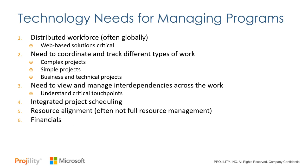Additionally, you have to be able to have a mechanism for tracking the financials on the program. This is typically not your ERP system. It's typically not the detailed schedule. You have to have some kind of program level financials mechanism for tracking what are you spending and what is the actual investment in that.